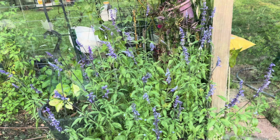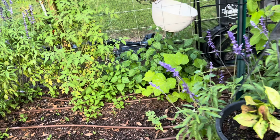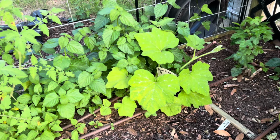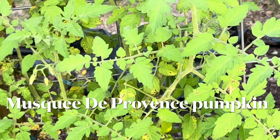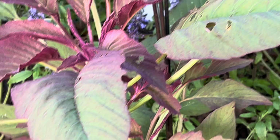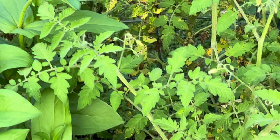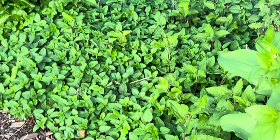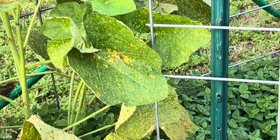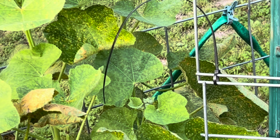Alright, let's go look at the beds. Let's get over there. It's going well. She has some tomatoes over here. Some more of this. This looks like an amaranth. Oh, she already has zinnias blooming. It's beautiful. More tomatoes. A ton of oregano all over the place. Another beautiful rose. I don't even know what that is. Maybe a hollyhock? I wonder.